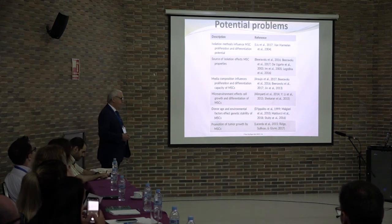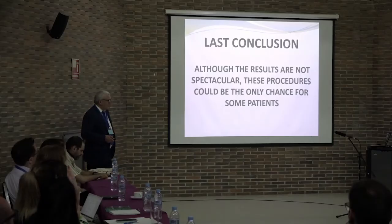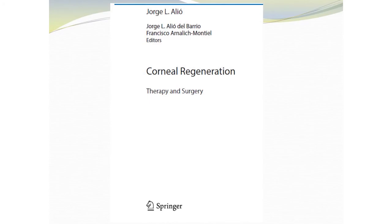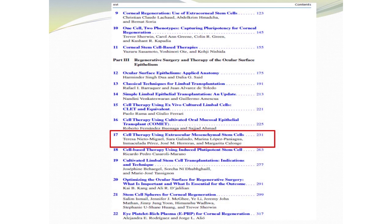Well, what are the problems of mesenchymal stem cells? Their toxic effects are not well defined, probably more theoretical than practical. Anyway, there is a long way to go. My last conclusion is that although the results are not spectacular, these procedures could be the only chance for some patients. I strongly recommend the study of this book by Alió del Barrio, Corneal Regeneration, Therapy and Surgery, a wonderful book with exciting chapters and a very good chapter dedicated to mesenchymal stem cells.